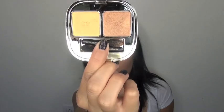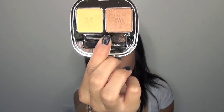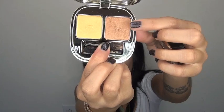Now for some more eye products. Today on my eyes I'm wearing the Dolce & Gabbana eyeshadow palette in gold. This is the Duo and I absolutely adore this. I wear this all the time, and in fact I like the shade, the warmer copper shade here, more. And generally I don't like very warm eyeshadows, but I'm in love with this particular shade.